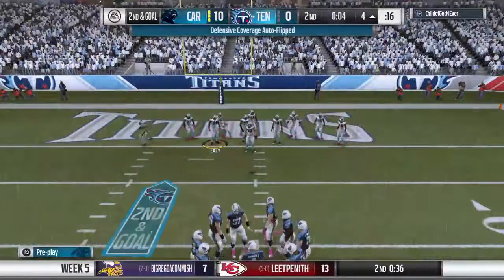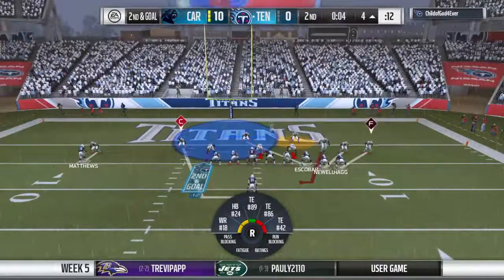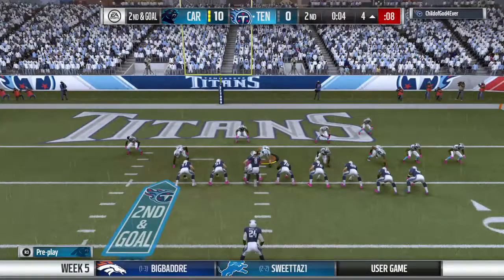Field goal unit not out there. They want 6 before halftime. You got 4, 2, 1, 3. You got tight.